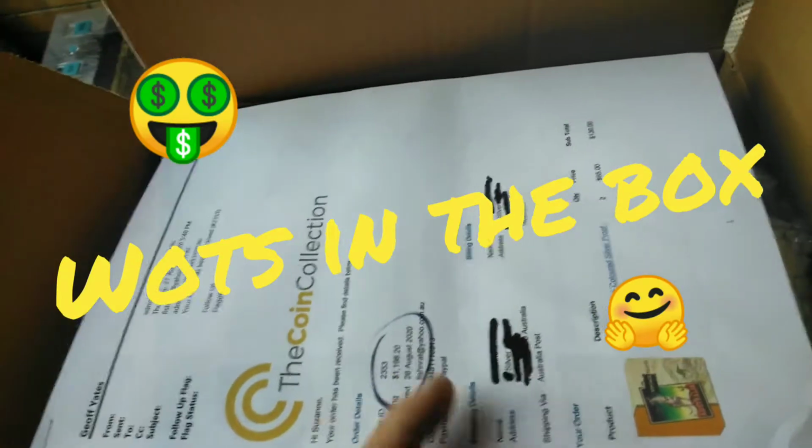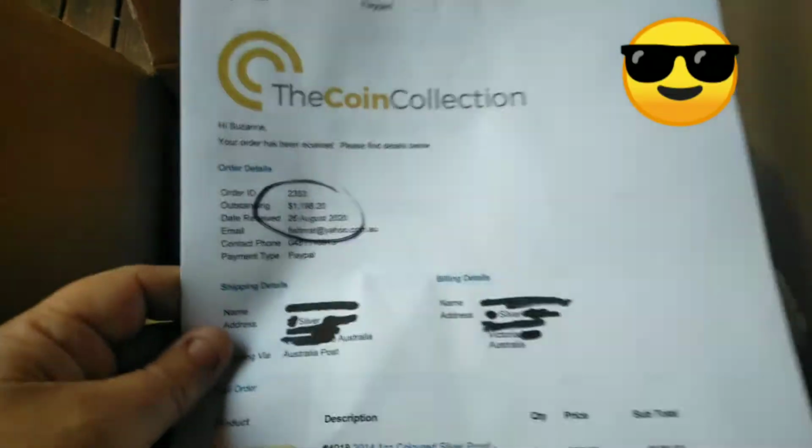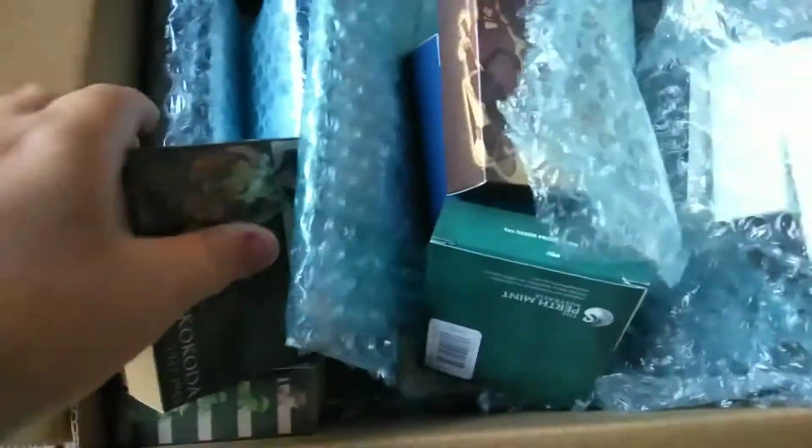Enjoyed the preview yesterday, and this is the box of goodies I got. So I thought I'd just open this again. I basically just repacked it because I didn't have time yesterday as well, so we'll just get all these out and then we'll go through. We'll just get them all out. It's just too many, guys.